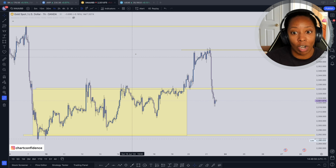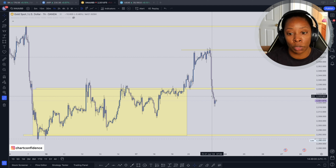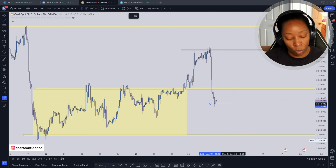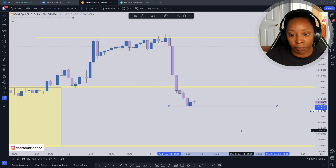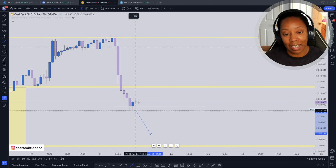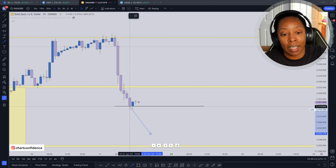All right, so as far as my game plan for this upcoming week, like I said, I really like clean moves. I don't know what's going to happen here, but one thing that jumps out to me is the fact that a nice support was formed here. Let's zoom in so that we can all see this. So a nice support was formed here. And I also noticed that these two wicks are almost about the same size.